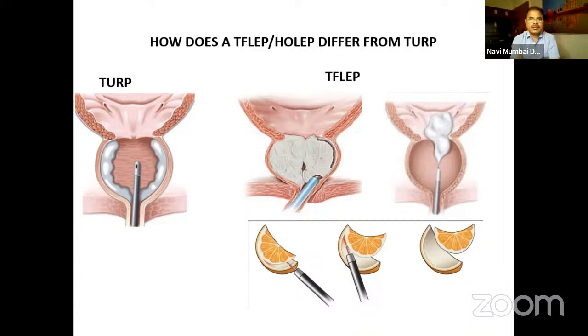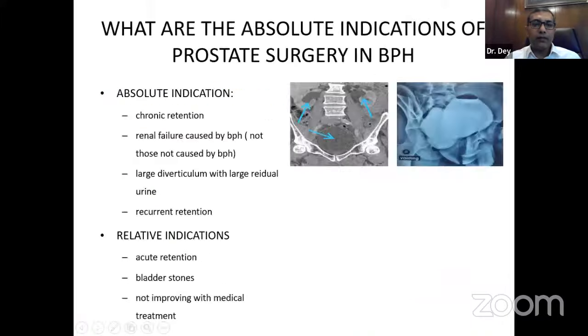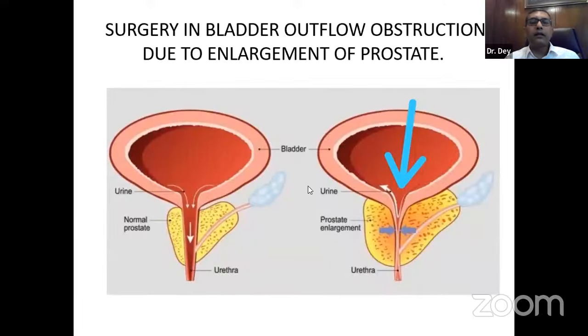One more question, about sexual life after TURP. Sexual dysfunction doesn't happen after TURP, meaning there is no loss of libido, there is no loss of erection. What happens is retrograde ejaculation. As you see in this diagram, this is where the seminal vesicles drain into the prostate. Let me see if I have one more diagram. Yeah, this is better. So this is how the semen drains into the urethra.